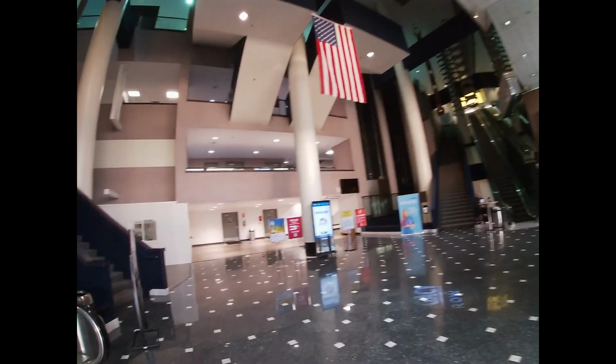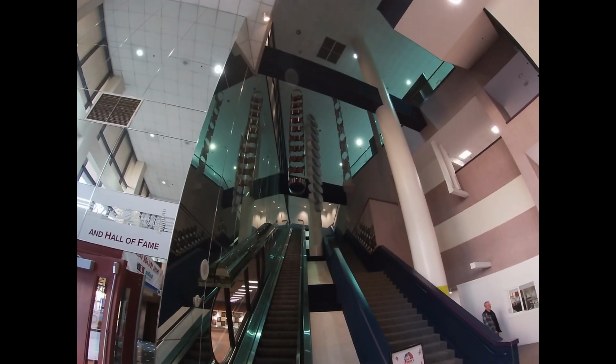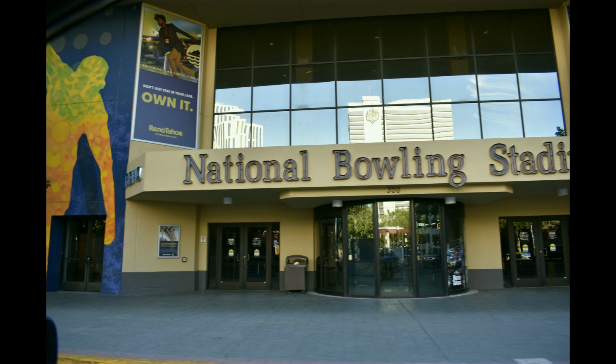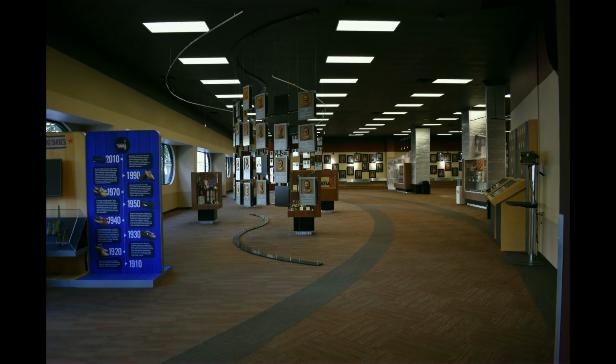They had all sorts of nice exhibits here. They also had information about the scorecard system, how it started and how it's evolved. And they had pictures of old bowling lanes and people bowling. A lot of interesting stuff. And then finally, we'll head upstairs to where I think it was 70 plus lanes that they have up there.